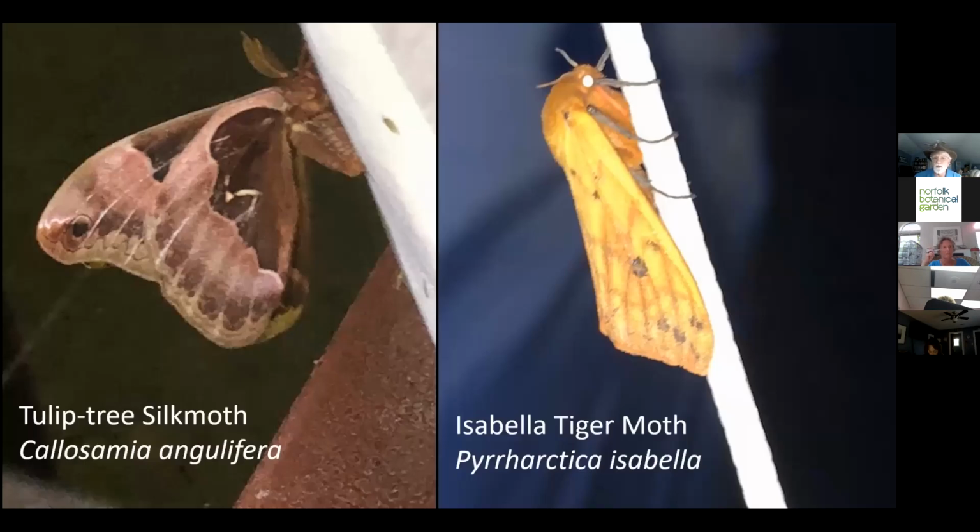Tulip tree silk moth, pretty common. Again, mistaken a lot of times for the Promethea moth, even for Polyphemus. Isabella tiger moth: if you're familiar with the woolly bear caterpillar, these are the species of moths that come from that.